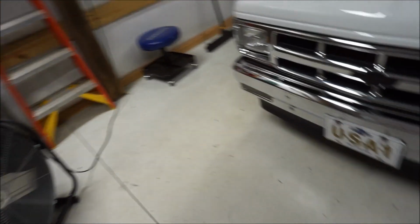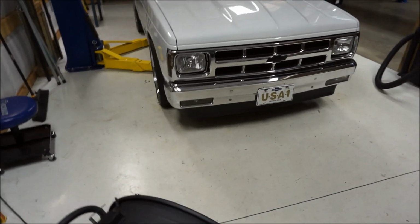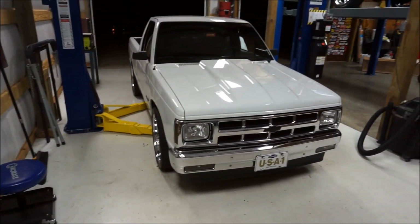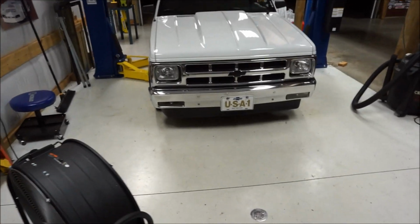All right, gotta let this thing settle. But looks a whole lot better in the front. Of course, this thing's sitting kind of papaw status right now. Keep in mind, it does need to settle about half an inch or an inch. I usually do that when you get them in the air.